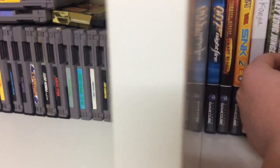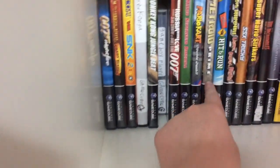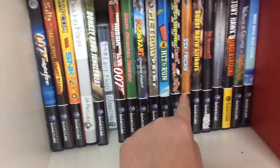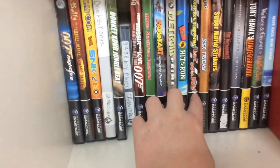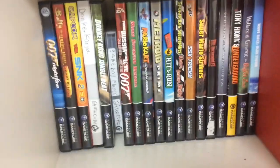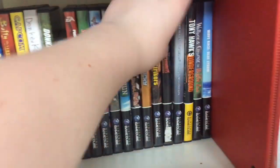And we have the disc for the Game Boy Player, which is really cool. I think it's really, really good. It's like a better Super Game Boy, which I don't have. And then we have From Russia with Love, starring Sean Connery versus James Bond 007. We have Mario Superstar Baseball, Mario Kart Double Dash, Metroid Prime, which is my game. I bought this, not my mom. We have Simpsons Hit and Run, SpongeBob SquarePants Lights Camera Pants, SSX Tricky, Super Mario Strikers, The Incredibles, Legend of Zelda Collector's Edition.